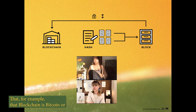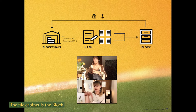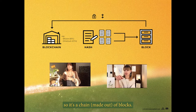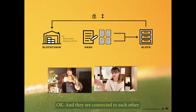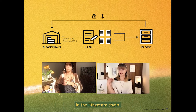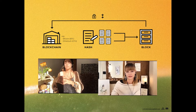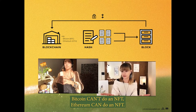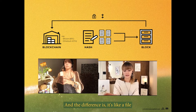For example, that blockchain is Bitcoin or Ethereum. The file cabinet is the block, and the warehouse is the blockchain. So it's a chain of blocks, and they are all connected to each other. They hang on a chain, so they know they belong together in the Ethereum chain. So the difference to an NFT now, because NFTs are not possible everywhere: Bitcoin can't do an NFT. Ethereum can do an NFT.